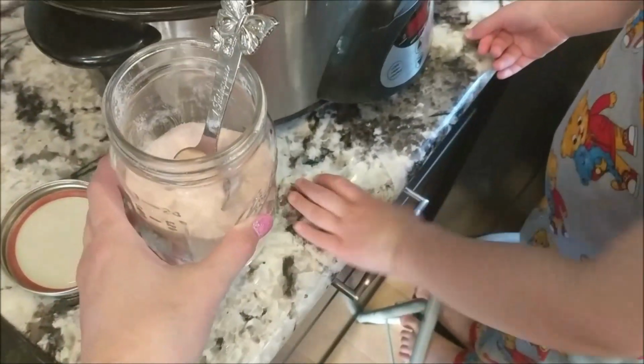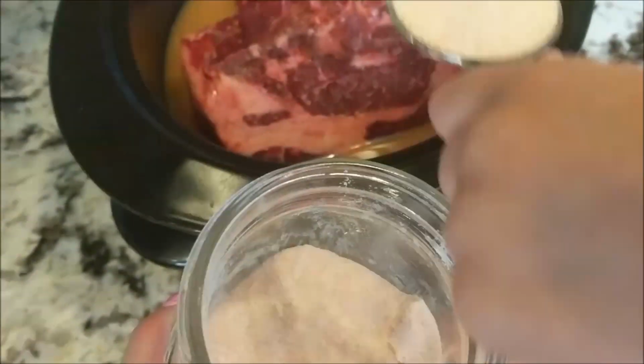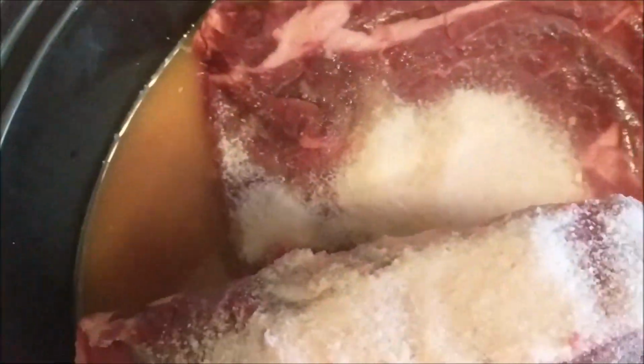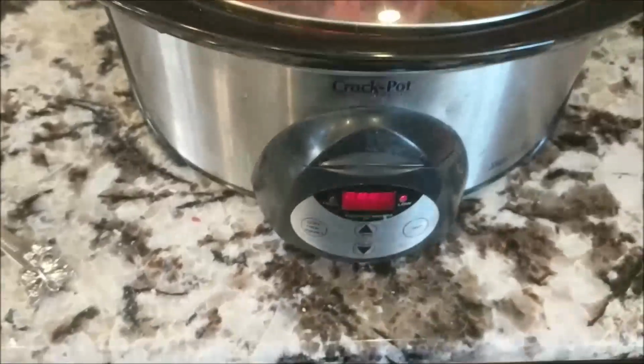Okay, you can go ahead and do 2 scoops of our pink salt. Okay. Scoop. And let's shake it. So that's like a pile on our meat. We're gonna have to fix that. Oops. And then we're gonna get some of our Italian seasoning. 1 whole teaspoon.